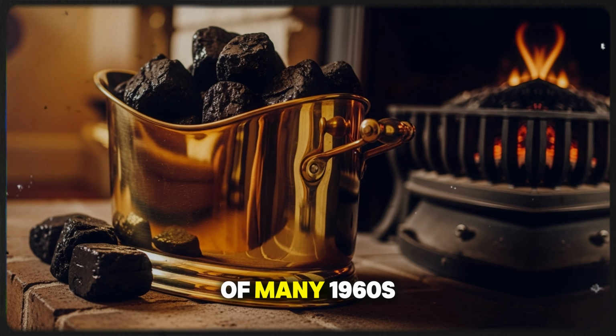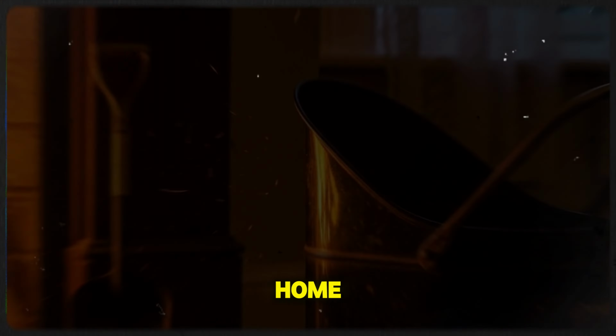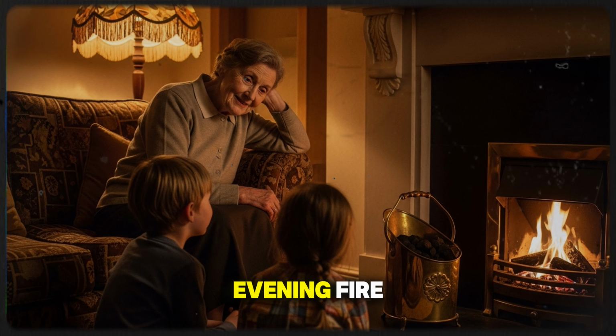In the heart of many 1960s and 70s British living rooms, the fireplace wasn't just for heat, it was the soul of the home. Beside it sat the coal scuttle, often made of polished brass or sturdy enamel, filled with dark, glistening lumps ready for the evening fire.